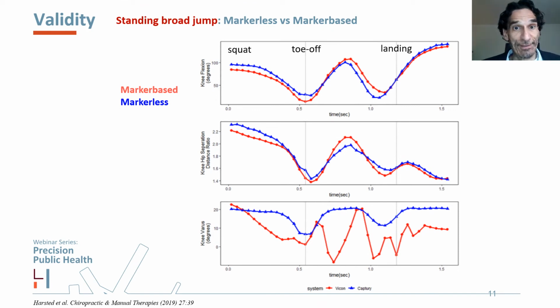This is for another movement, so a jump, and also here you can see when you go from squat, toe off, and landing, that the markerless system nicely tracks, for instance, the knee flexion. But in the knee varus angle, it seems like the marker-based system is not working so well, and the authors also blame this on the skin artifact. So again, maybe markerless could even be better in some situations.